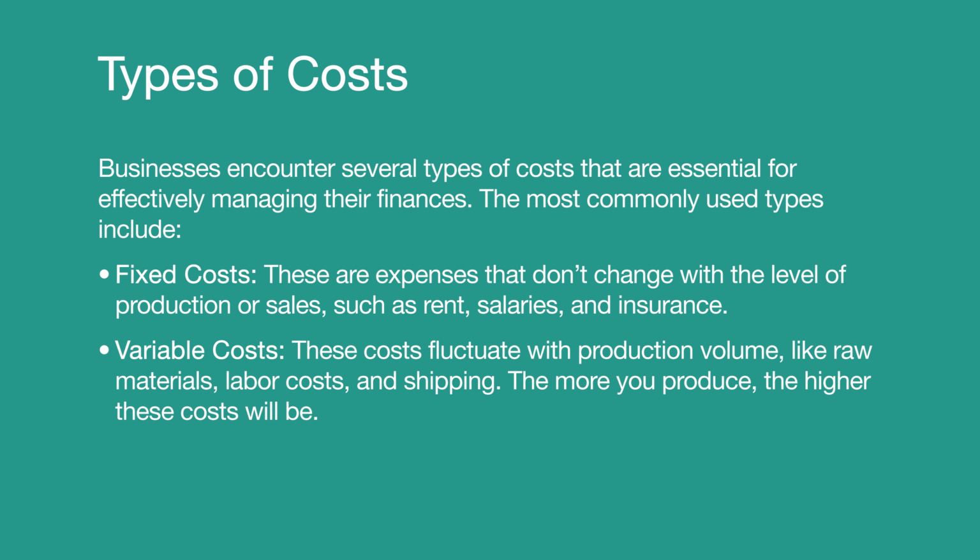Types of costs. There are several types of costs that businesses typically deal with. Fixed costs. These are expenses that stay the same no matter how much you produce or sell, like rent, salaries, and insurance. They're pretty predictable. Variable costs. These costs change based on how much you produce, like raw materials, labor, and shipping. So the more you make, the higher these costs will go.